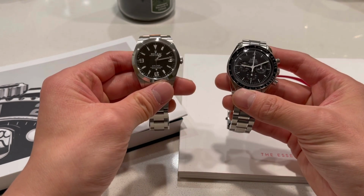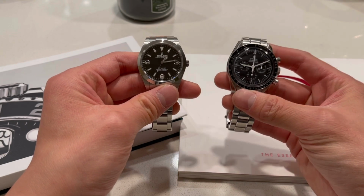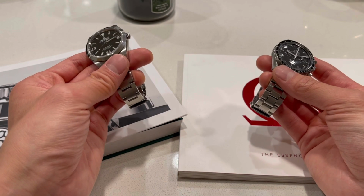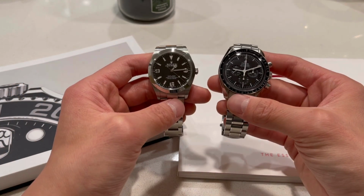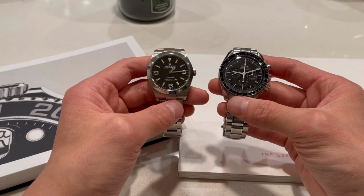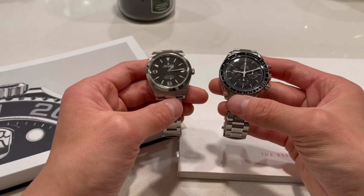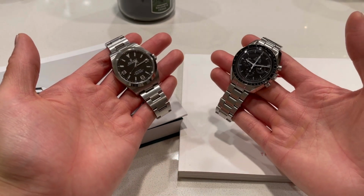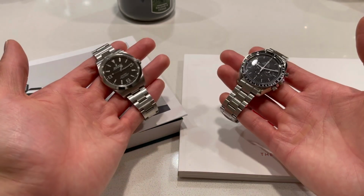These are both really solid pieces, and you really can't go wrong with either of them. If you get the Speedmaster, chances are you'll probably get the Explorer, and vice versa. These two can very much coexist. They each bring their unique value proposition, quirkiness, history, and brand heritage. I hope you're able to see the differences between these two watches. If you're deciding between these two watches, I hope this video is helpful.